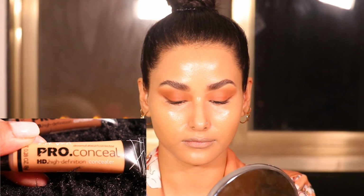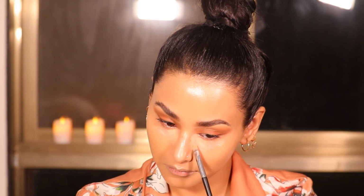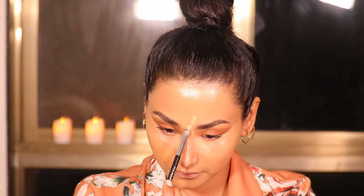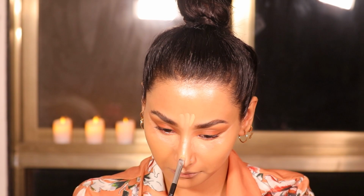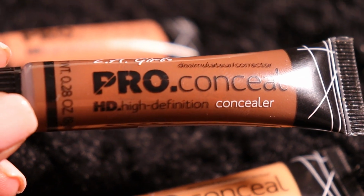So next I'm using the same concealer that I used to prime my eyes with. It's the beige, creamy beige if I'm not wrong. And I'm going to highlight my under eyes and the bridge of my nose, the center of my forehead and my chin. Next, I'm going to cream contour.